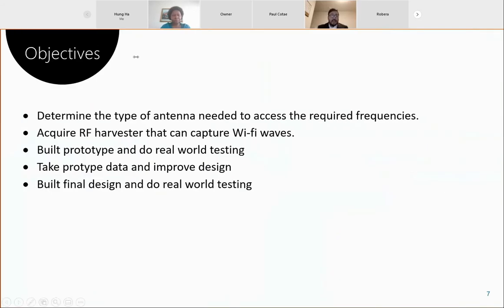My objectives. During the project, I tried to determine the type of antenna needed to access these required frequencies. Each antenna has a specific frequency range that it can capture. So I had to find an antenna that captures about 2.45 gigahertz waves. Then do some research on acquiring an RF harvester that can capture these specific types of waves.